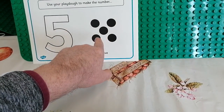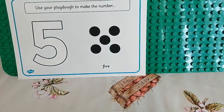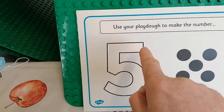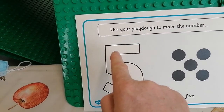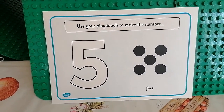1, 2, 3, 4, 5. So there's the 5 there on my dice, and there's the 5 over there. And this is what the number looks like. So start here, it goes across, down, and all the way around. Across and down and all the way around. That is the number 5.